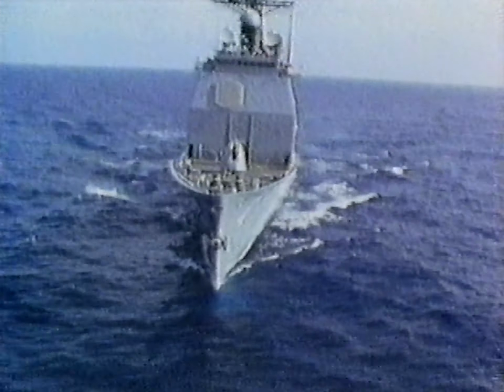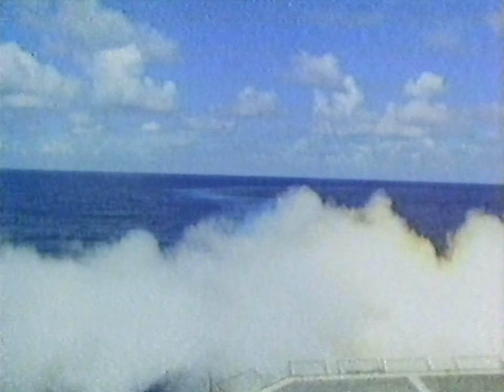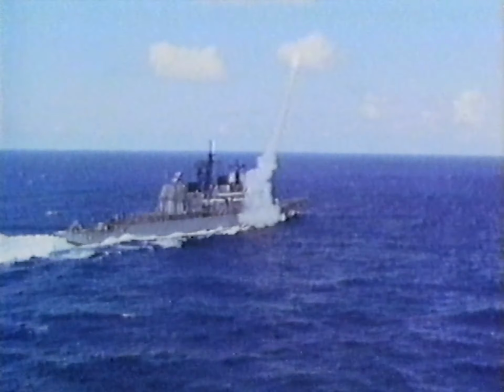The combination of Standard Missile, its planned evolution, and the Aegis combat system will provide the United States with defense against both high-altitude and low-altitude anti-ship threats through the 1990s. Standard Missile is deployed not only on U.S. ships, but also on ships of 7 allied countries.